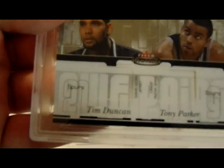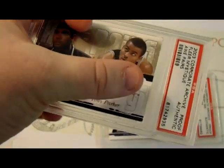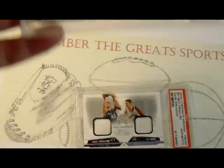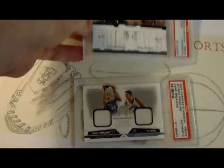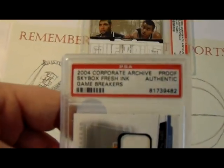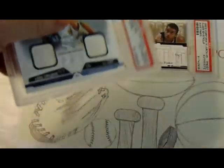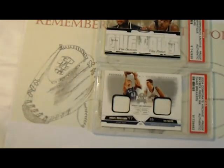And if you look closely, these are lacking the jersey pieces. You know, like there would be a Tim Duncan and a Tony Parker jersey right there. Well, the proofs don't have the jersey piece in them because they're simply a proof. Okay, so to summarize, these are true one of ones. There are no other cards like these proofs out there.